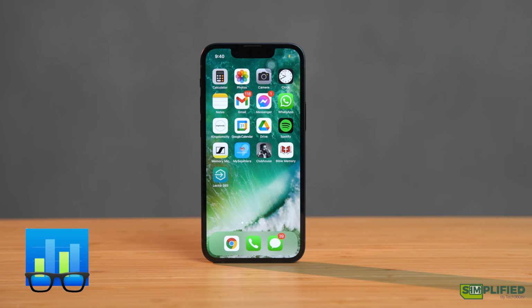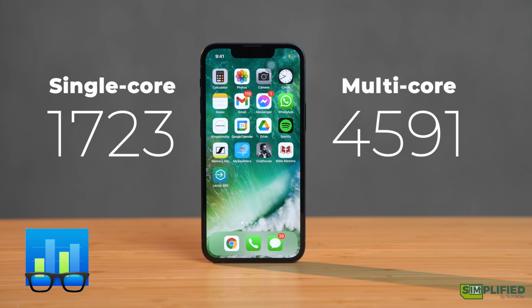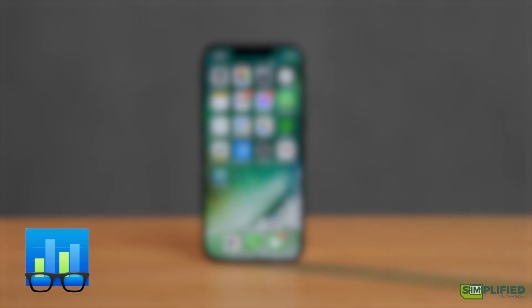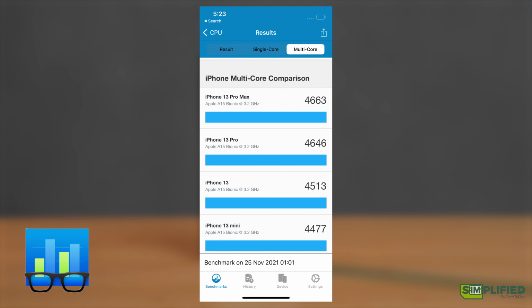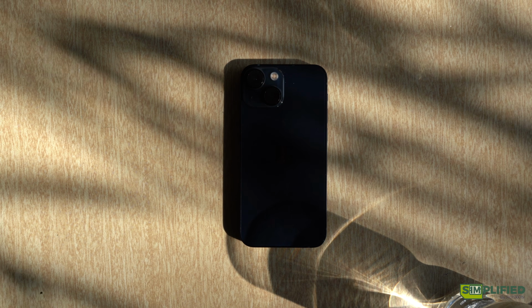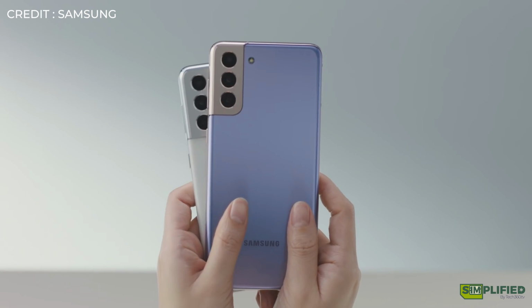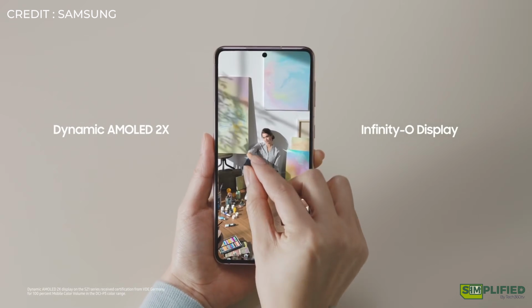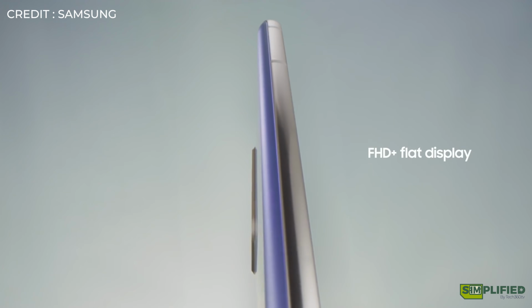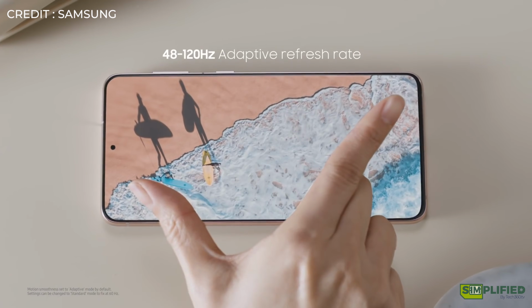From our Geekbench test, we got a single core score of 1723 and multi-core score of 4591. It uses the same A15 Bionic chip as the iPhone 13 Pro Max, so it will be fast. As expected, the score is very close to the other higher spec iPhone 13 variations. For comparison's sake, the Samsung Galaxy S21 Plus 5G with the Qualcomm Snapdragon 888 records average scores of 966 for single core and 3045 for multi-core, so the iPhone 13 series is leading the pack in terms of processing power.